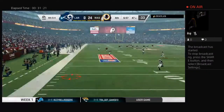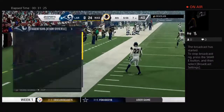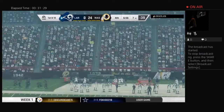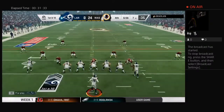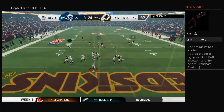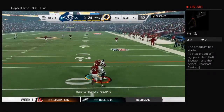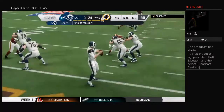And now the punter, Tress Way, as he sends this one away. And this will pin him back deep. That's going to kick out of bounds right at about the 7-yard line. And for an offense that is struggling, this is not where you want to start from. Great punt. Fantastic punt. And for all those who wonder, what do punters do during the course of practice each and every day? The best ones do what we just saw there. Work on positioning the football and helping their team.